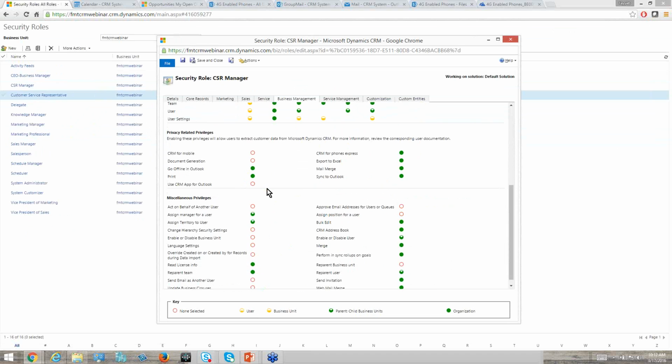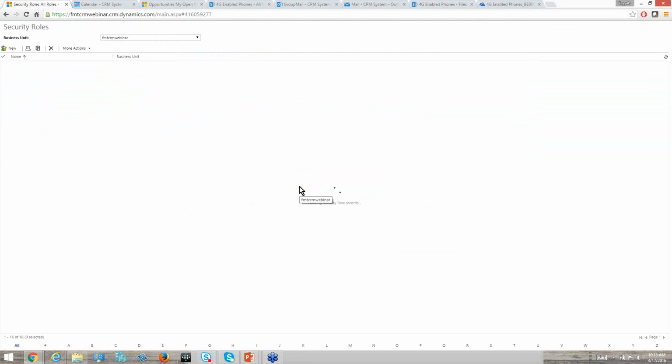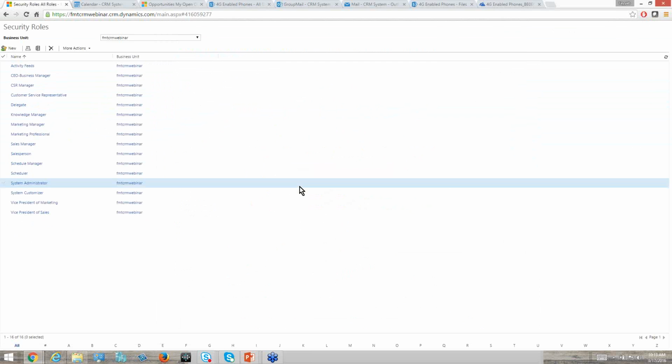So if I remove this, then this person or anybody who has this role of CSR, customer service representative, won't be able to access this app. But if I put this on, then all of them will become eligible for this app. And this is how you can set it up. So this is one cool feature. It's still in beta right now. It came out 5 days ago. So I'm super excited that I'm sharing this with you.